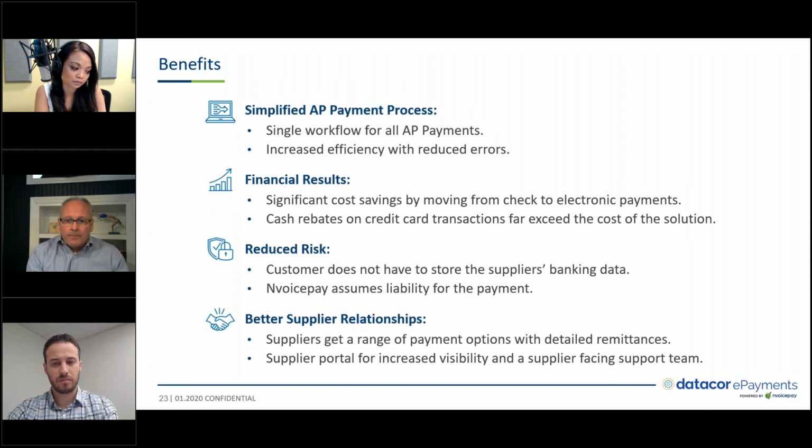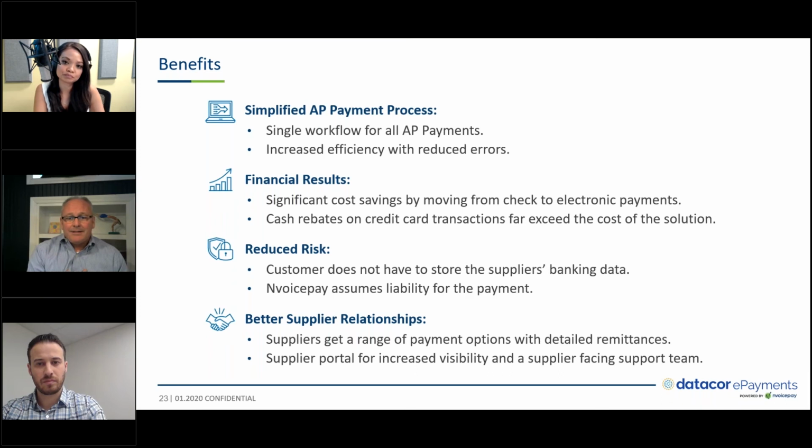Now, one of the things that we're doing with Nvoicepay is we take on that payment liability. Because we are collecting all the payment data and storing it in our systems, the onus becomes on us. So if there is any fraudulent activity, that's on our shoulders. So we are indemnifying 100% of all the payments that are going out the door to the vendors, regardless of payment type. Quite frankly, there isn't anybody in the industry other than us that's actually taking that step and taking on that risk of liability.